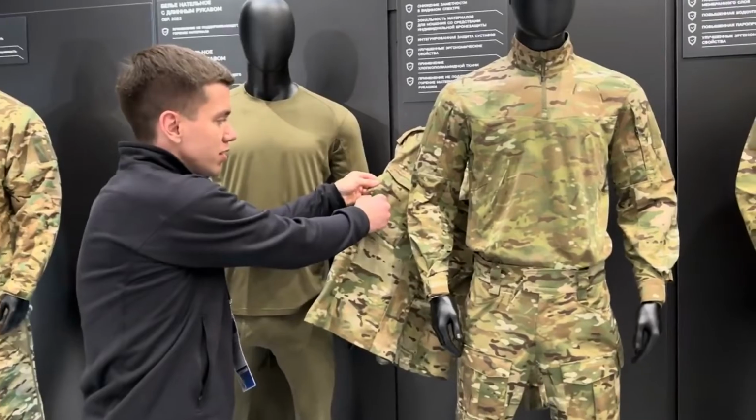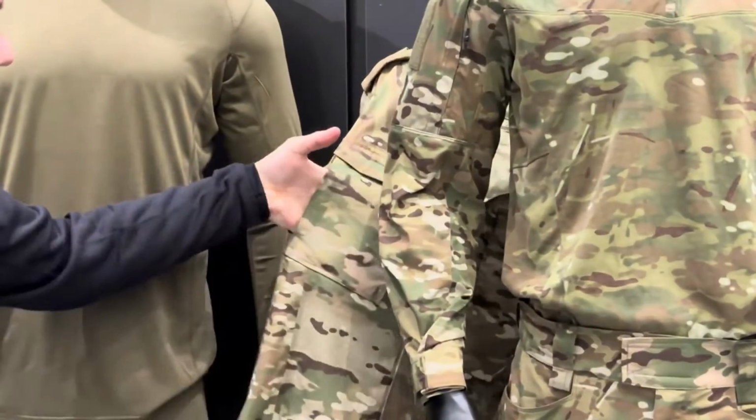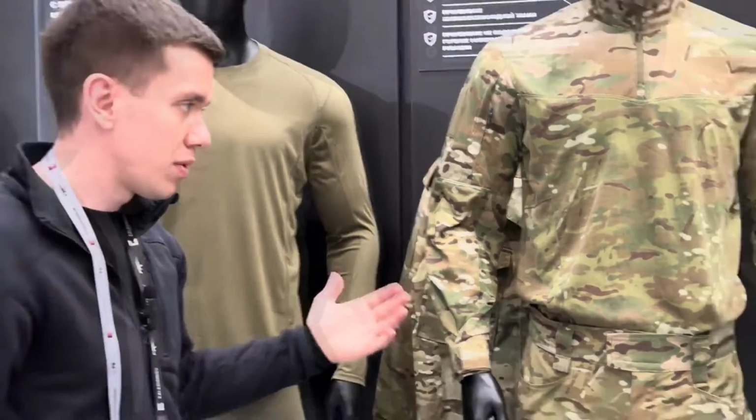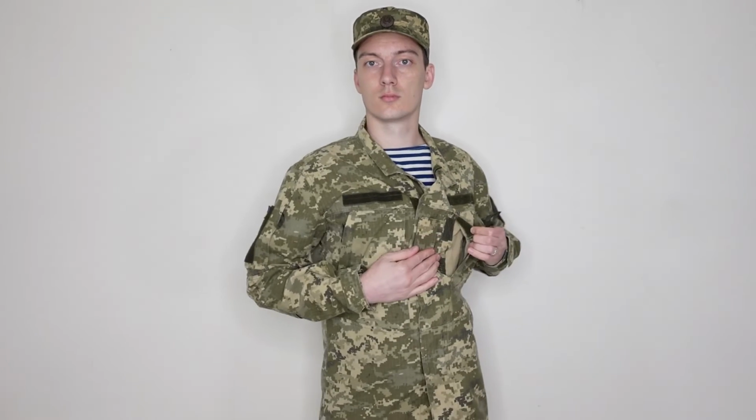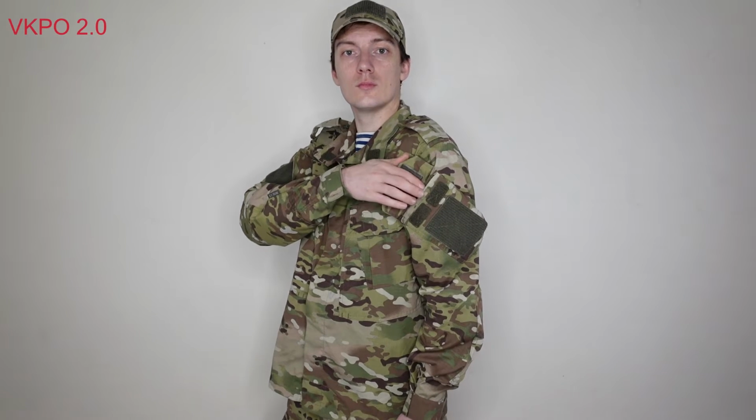Starting from the second generation, they will add the same second row of pockets like on the VKPO 2.0, and also without a flap. I understand that these pockets are designed this way to keep the access while wearing the body armor. But why not make it with a zipper like on M14, so you don't have to worry about the contents.